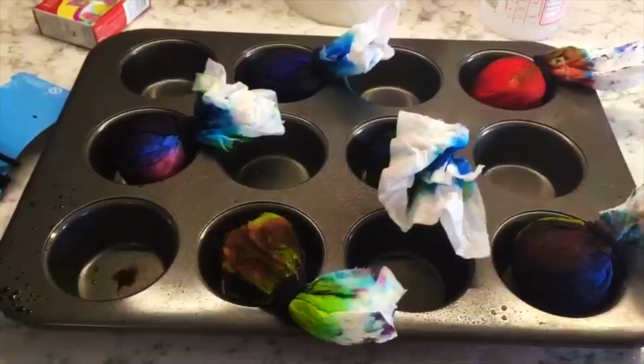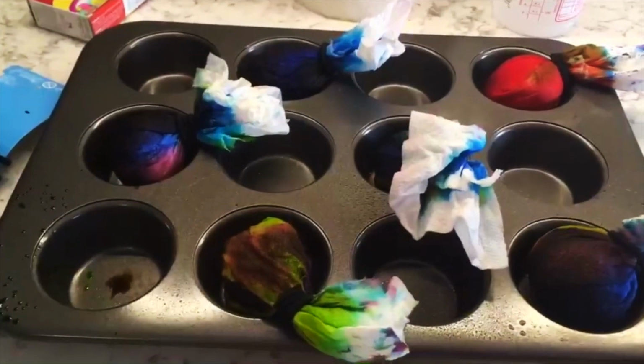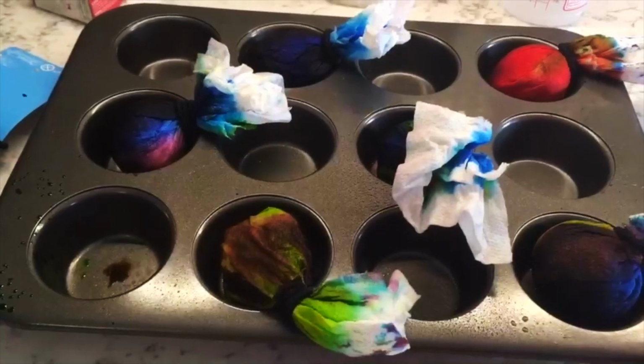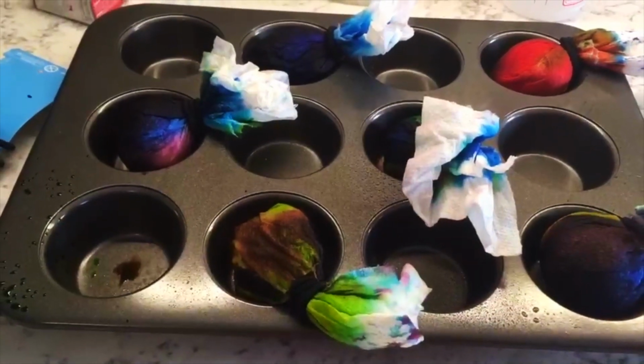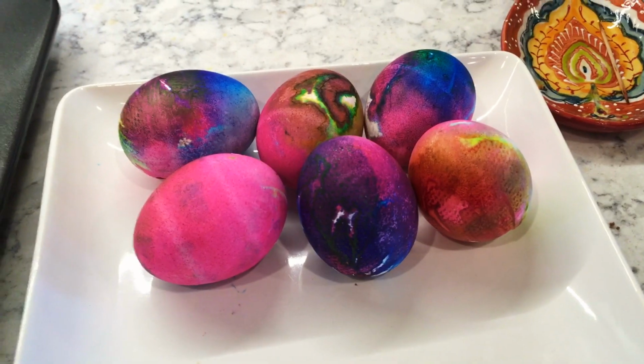This is what our eggs look like after they're done being dyed. Just a couple notes: the more water that you spray on, the less vibrant the colors will be, but you do need the water for the colors to blend into each other. So I would say use about 5 squirts per egg. This is our final product, our eggs, and we're all finished.